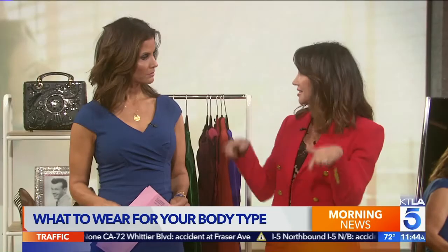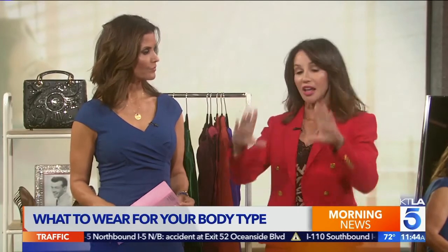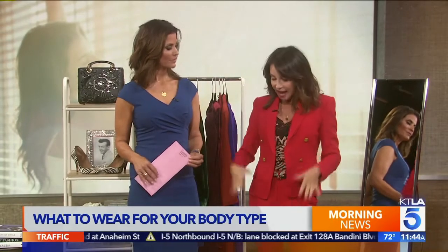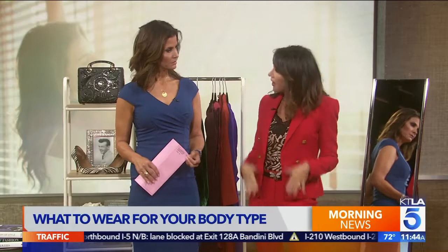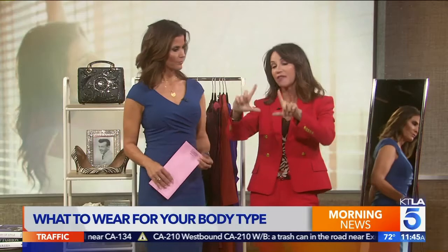So we have the hourglass shape, which is very easy to identify because your shoulders and your hips are exactly the same width apart, and the center in the middle is quite small. Then we have the triangle shape, also known as the pear shape, where you carry your weight towards the bottom. What you want to avoid is adding any weight to the bottom, like pleated pants or pleated skirts. We want to balance that out with something like a shoulder pad or a flutter sleeve, so you're balanced from top to bottom.